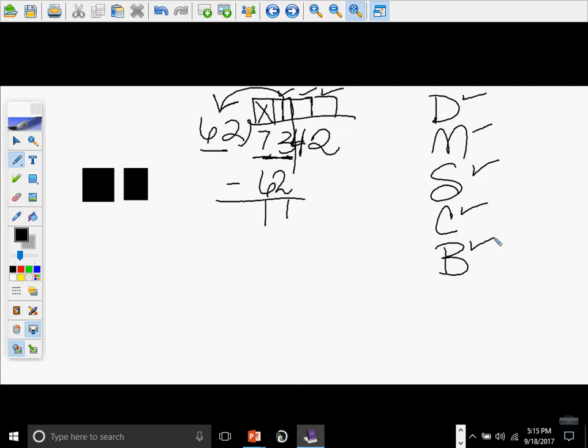Next, I'm going to bring down. There's a 4 sitting up here. We only bring down one digit at a time. We talked about that today in class. Once I brought down, my number is not 11 anymore. It's 114. So I went through divide, multiply, subtract, compare, bring down.